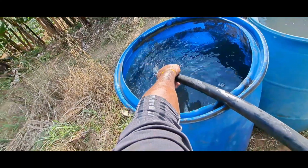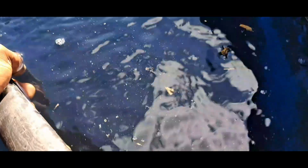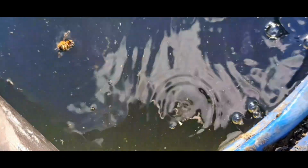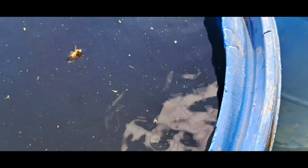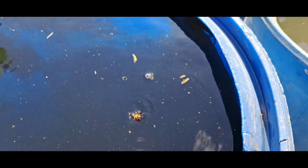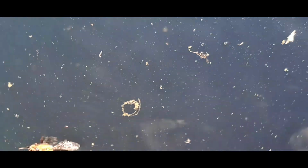Then I'll continue my watering. There's a bee in the water. So I'm going to let it swim. Swim with the bee. Swim, swim, swim, bee. I'm going to allow him to run off, save his life. Come on, bee, do better than that, man. Come on, swim for your life. Nothing in life is easy. Come on, swim for it.